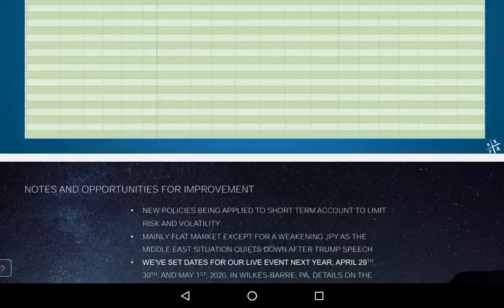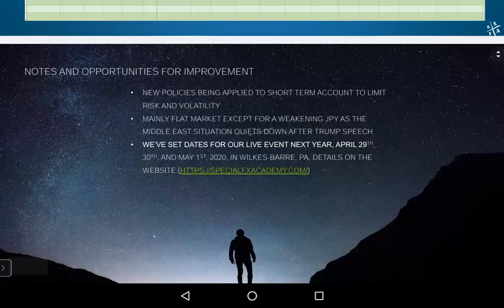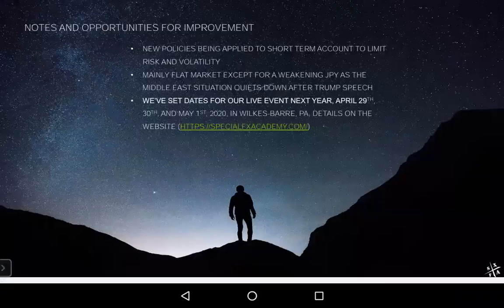Notes and opportunities for improvement. What I just mentioned, new policies on the short term. Other than that, the market was pretty flat, except, as I hinted at before, the JPY. So the yen did suffer a significant weakening during the week.